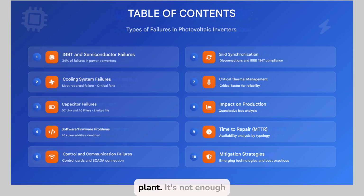photovoltaic plant. It's not enough to understand the technology itself. It's essential to quantify its operational and economic consequences. Throughout these videos, we'll break down each of these building blocks, one by one, to understand not only why and how they fail, but above all, how much they cost us when they fail, and what we can do to avoid them strategically, intelligently, and profitably.